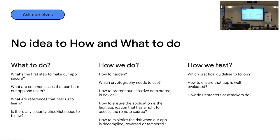Another thing is that we didn't know what to do, we didn't know how to do it, and we didn't know how to test. To ensure our application is secure, we didn't know what reference to follow, and what security checklist we needed to follow. For how to do it, we didn't know how to harden our application, how to protect our sensitive data, and then how to test. We didn't know how to think like a penetration tester or the security intruders who can attack our application.